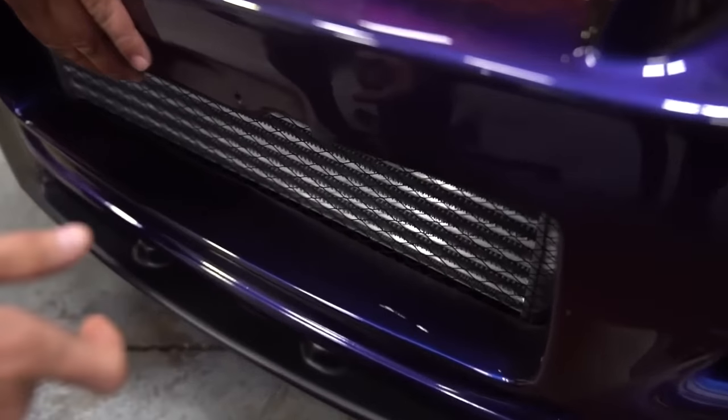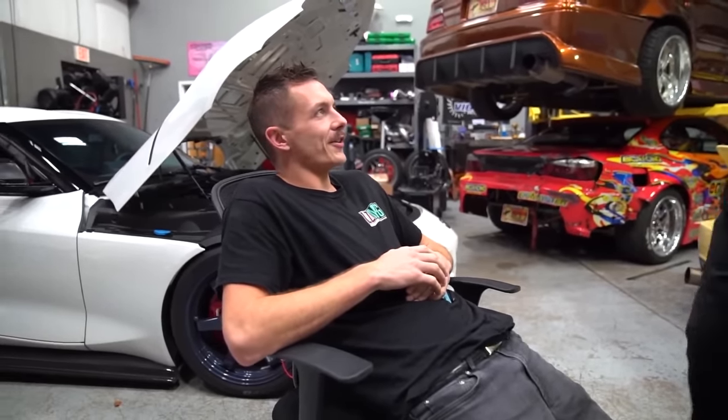The intercooler can come down a little bit more. It sucks having to be so OCD about a car.